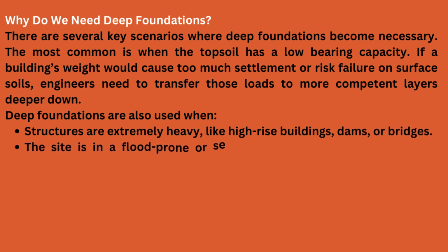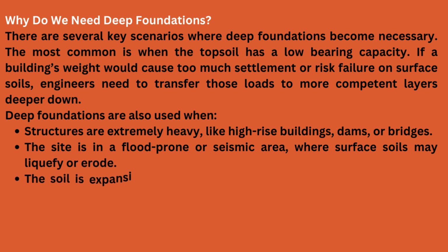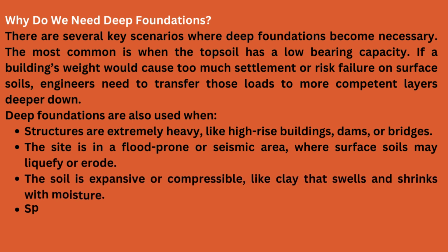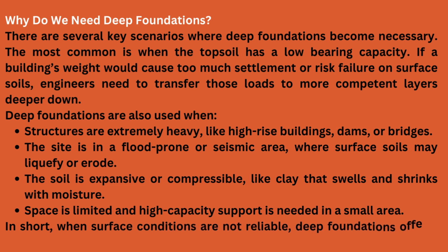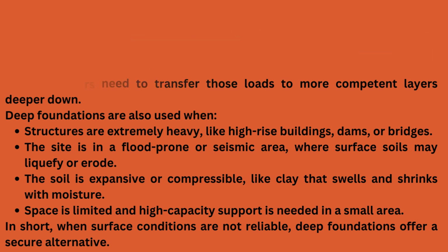The site is in a flood-prone or seismic area, where surface soils may liquefy or erode. The soil is expansive or compressible, like clay that swells and shrinks with moisture. Space is limited and high-capacity support is needed in a small area. In short, when surface conditions are not reliable, deep foundations offer a secure alternative.